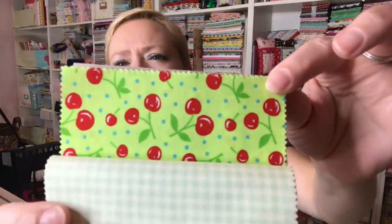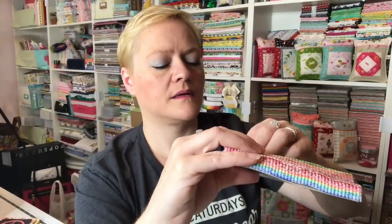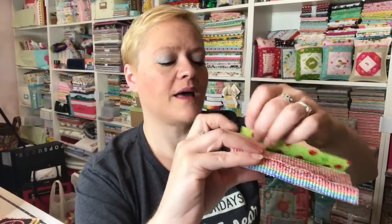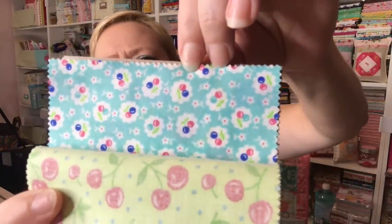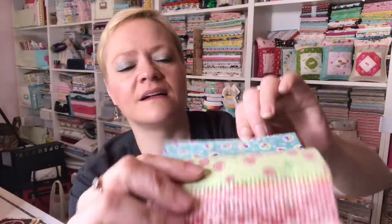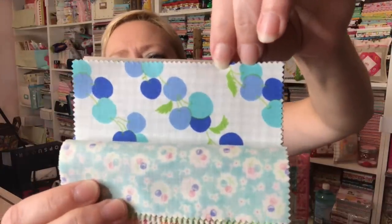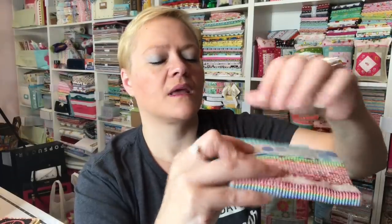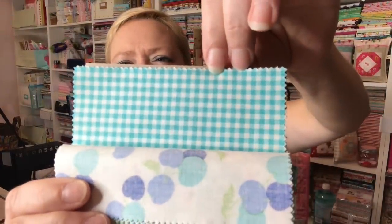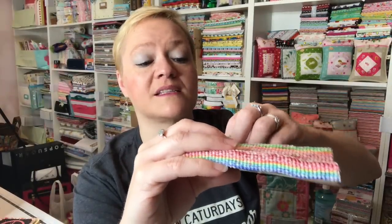We have a green with red cherries. We got one like that. This is a teal with blue and pink cherries. There's one like that. This is white with different color blue cherries. We have one like that. We have a teal gingham. And I keep thinking that if I lick my finger, I'll make it. It's not like paper. We got two of the gingham.